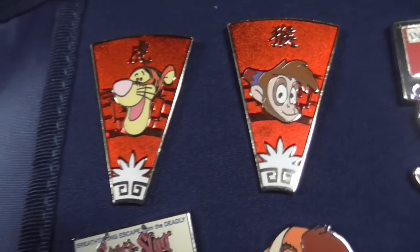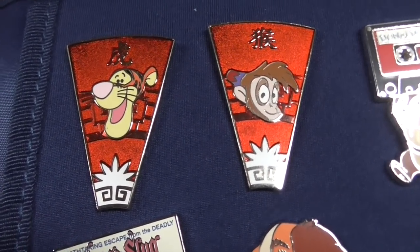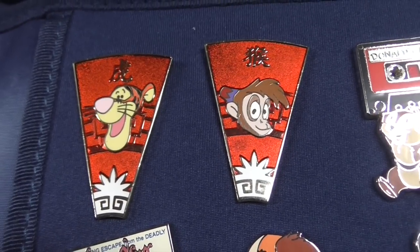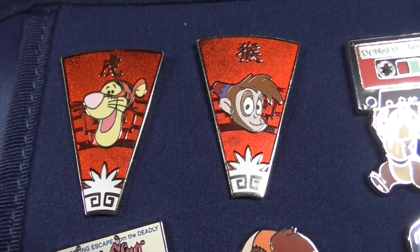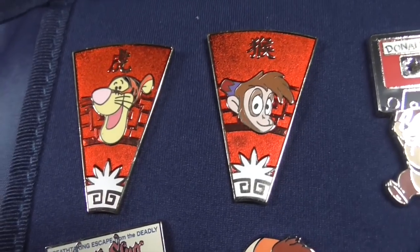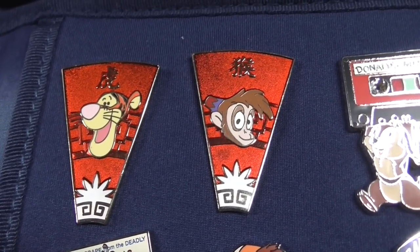And here are some recent hauls right here. We've got these two Chinese zodiac pins representing each year, because, you know, in the Chinese zodiac, each year represents an animal and it's a cycle. So I was very happy to see that I got the year of the monkey, because 1992, the year I was born, was the year of the monkey.